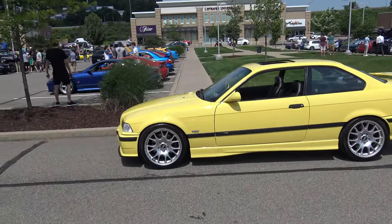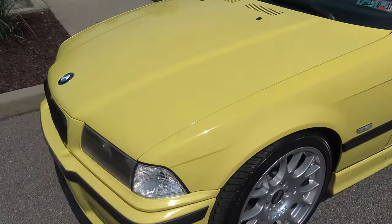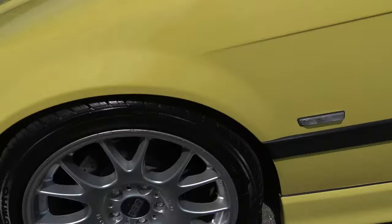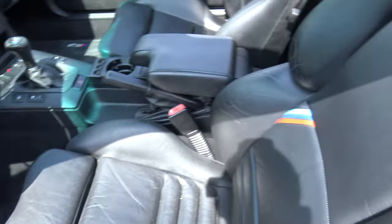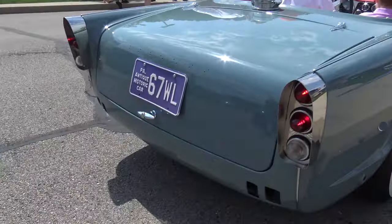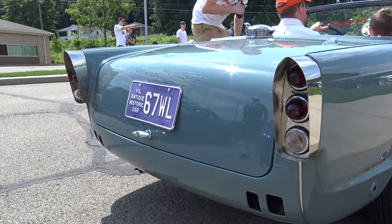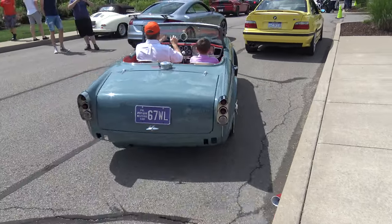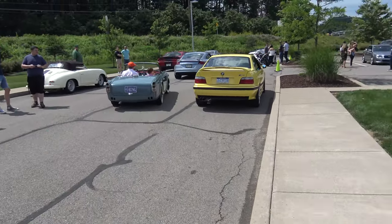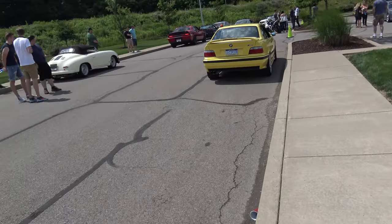Here's an M3 of my generation, the E36, and this is absolutely beautiful. Look at the paint. The wheels. Very nice. He said he dreamt it up in his head one night. That's what he said. Right. And they just made it a reality.